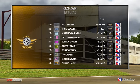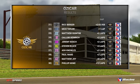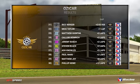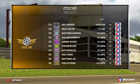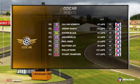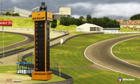Then the remainder of our field, Rick Berger, the last car on the lead lap. Mick Taylor 1 lap down, and 2 laps down for Matthew Guintini, Callum Heinrich, Jeremy Bush, Stephen Black, Ash Knowles, Paul Ward, all those drivers persevering to take the checkered flag. And then I think retirements for Matthew Joy and Philip Howe. Stuart Crawford, also a retirement, completing just 3 laps.